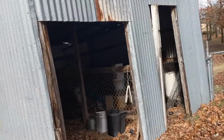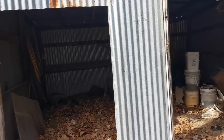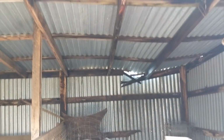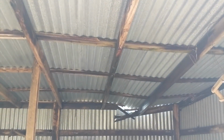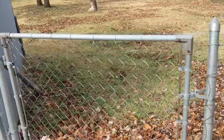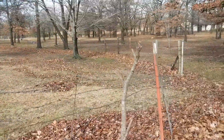Quite a bit taller, but it needs to be cleaned out, and the roof is not in as good a repair as the other. You can see that those beams have given way, and so again it would need to be cleaned out, but it looks like they did keep horses in here because they got a stirrup right there. This is how the fences look. Some of the other places we've looked at have had worse fences than this.